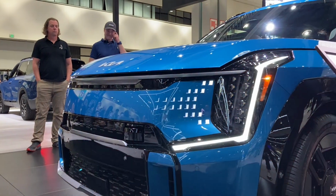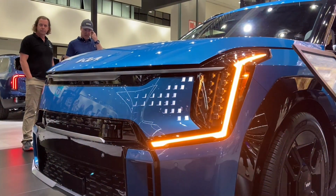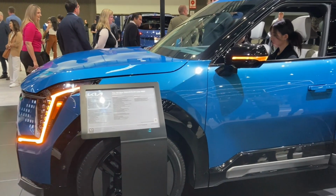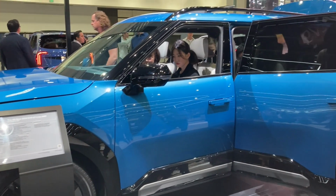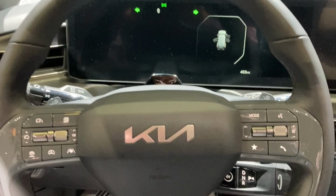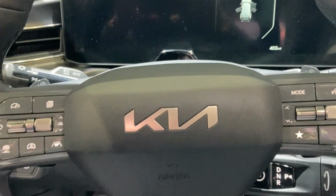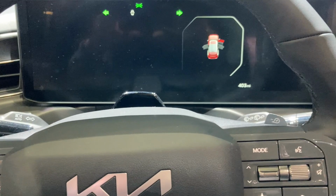There are lots of lights everywhere. It could be Christmas every day with the big Kia, who knows? And a copious amount of shiny black plastic far and wide. Inside, the steering wheel is telling you you're driving a Kia, just in case, and that the doors are open.